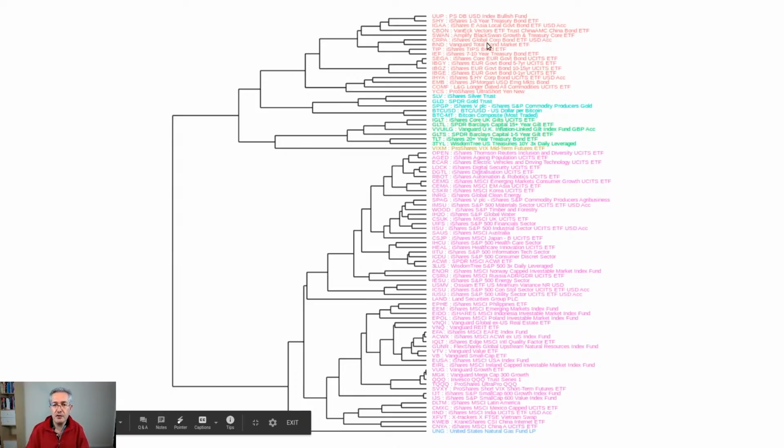And the reason why this is useful is because if you want to build a portfolio and you want to see which two assets are very correlated, you wouldn't choose both iShares Core European Government Bonds and iShares European Government Bond 5 to 7 year, because those are highly correlated because they're close together in the tree, which you can see here. Whereas if you choose something from up here in the tree and something down here in the tree, by definition, those won't be highly correlated. So that you'll get much better diversification by choosing different bits of the tree.